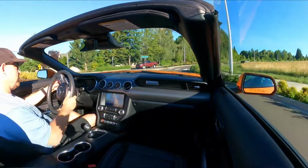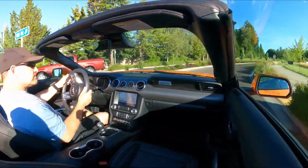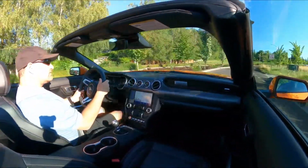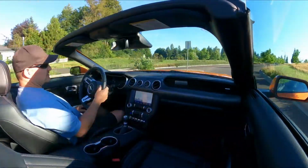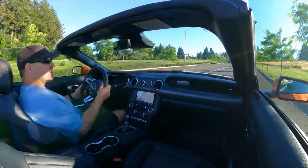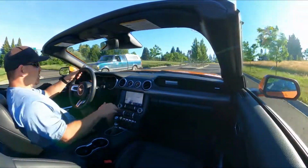and it typically has 10 horsepower more than your traditional Coyote in a non-Mach 1. Now the 2021 Mach 1, I believe, has 470 horsepower. Again, we're talking 10 horsepower. Would you feel it or not? Hard to say.